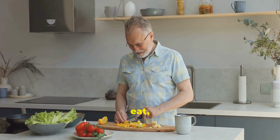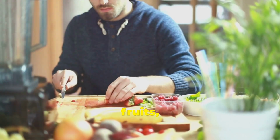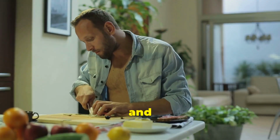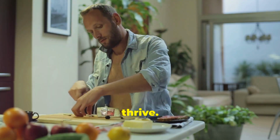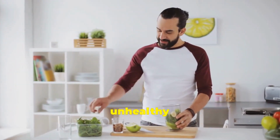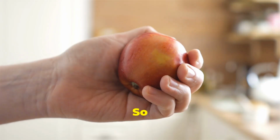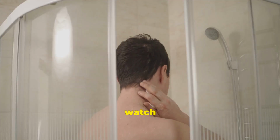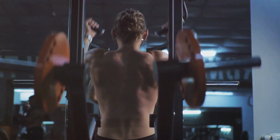Gents, you are what you eat, and that applies to your appearance too. A healthy diet rich in fruits, vegetables, lean proteins, and healthy fats provides your body with the nutrients it needs to thrive. On the other hand, a diet high in processed foods, sugar, and unhealthy fats can lead to inflammation, breakouts, and dull skin. So fuel your body with the good stuff and watch your skin, hair, and overall appearance transform.